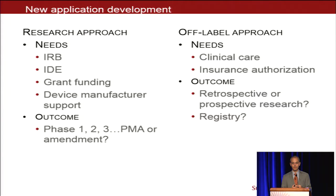That's one approach. I've done a couple of IDEs. One time it just took 3 months. That seemed relatively painless. One time it was a year and 2 rounds of review and very time consuming. And then the grant funding itself, you have to convince somebody that developing a new application is worthwhile. Sometimes you get asked, well, isn't this something the device manufacturer should be funding? Why should the NIH fund a new application? So there's pros and cons to this approach, but at least it's kind of a set approach. And it has kind of a light at the end of the tunnel.